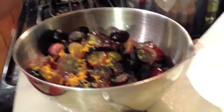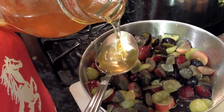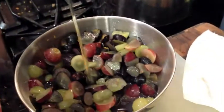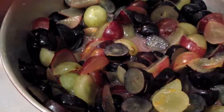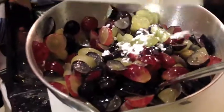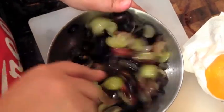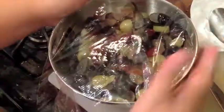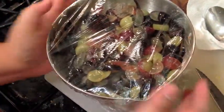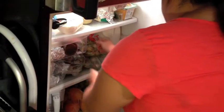Squeeze in the juices of half your orange and half your lemon. Itty bitty tablespoon of honey. That's all it needs to add to that floral sweetness that it has. If you have any around, some pear brandy or pear liqueur works out. I'm gonna add just a little cornstarch, a little toss to everything together. Get all those flavors. Some good saran wrap. Place your macerated grapes in the fridge overnight or for at least 6 hours.